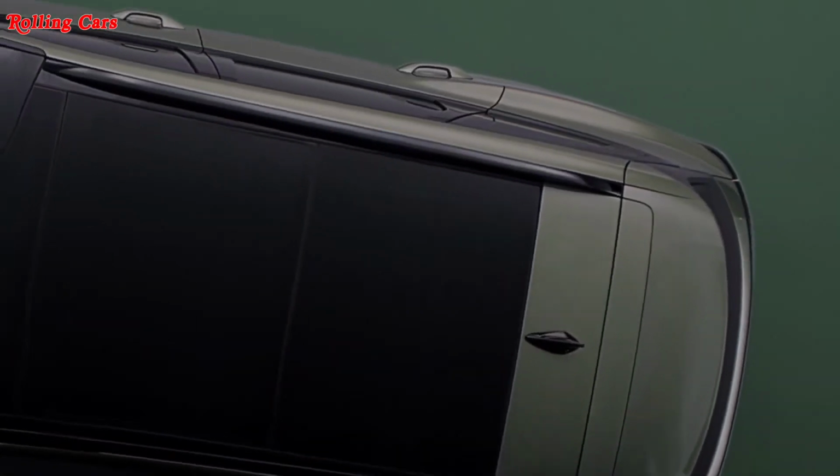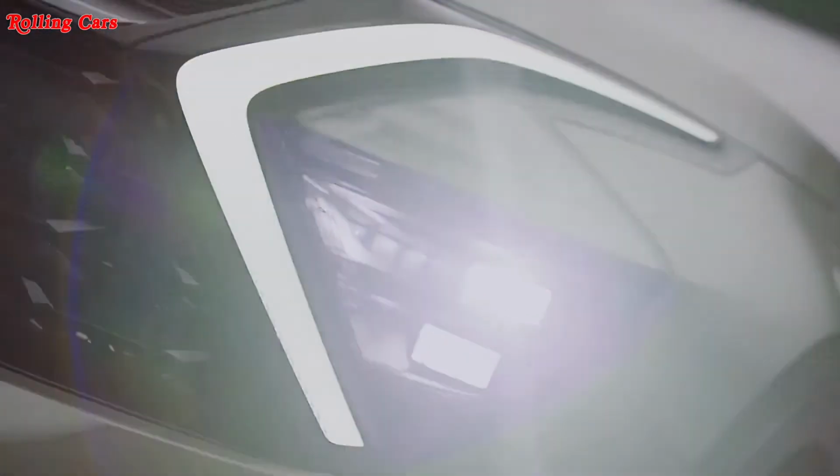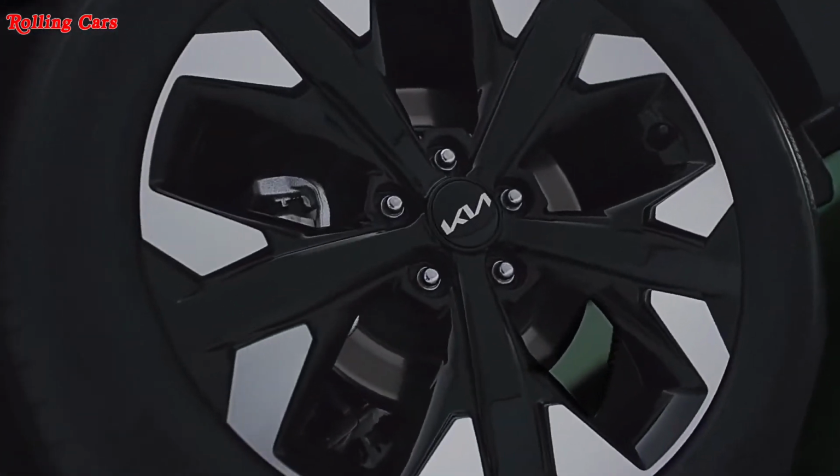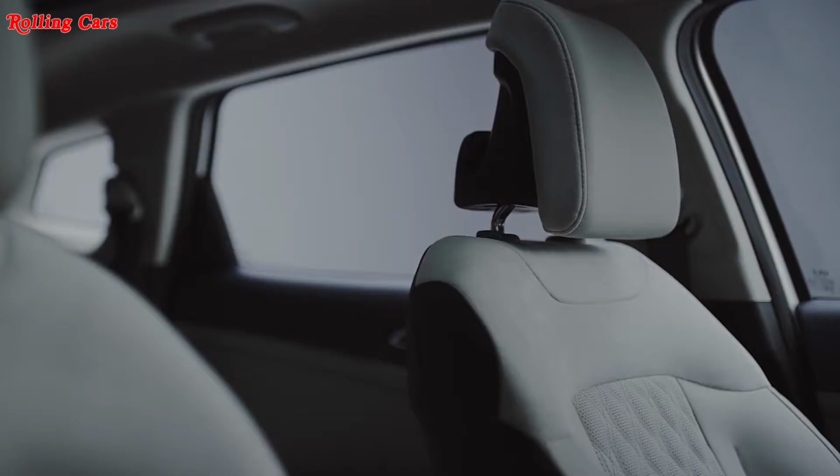Should you still prefer a diesel, Kia can deliver the revamped Sportage with a new 2-liter engine, producing 183 horsepower and 417 Nm of torque. Opting for the diesel means you won't be able to row your own gears, as this engine works exclusively with a heavily upgraded 8-speed automatic.